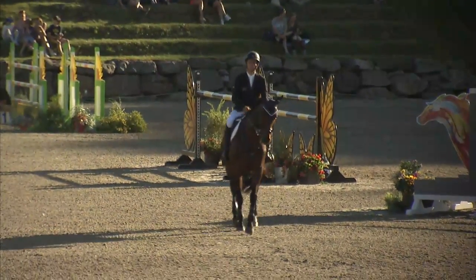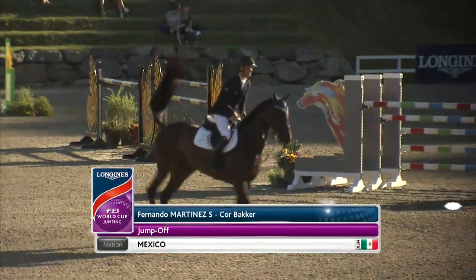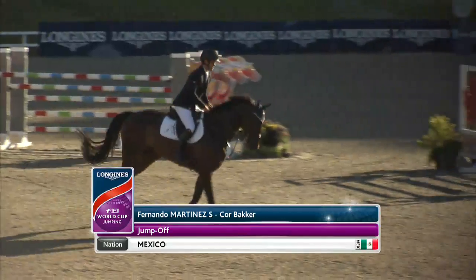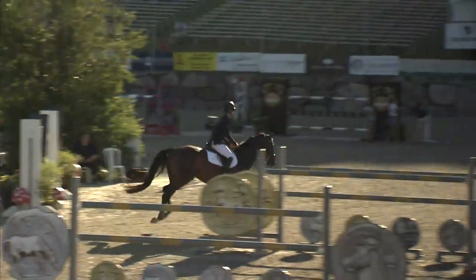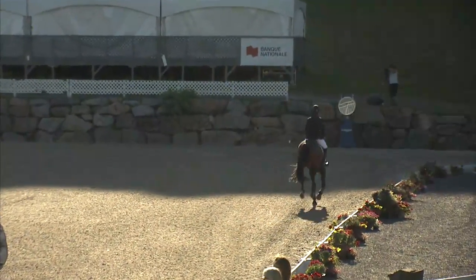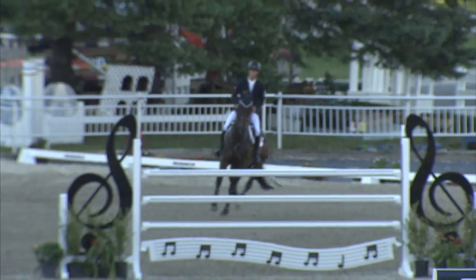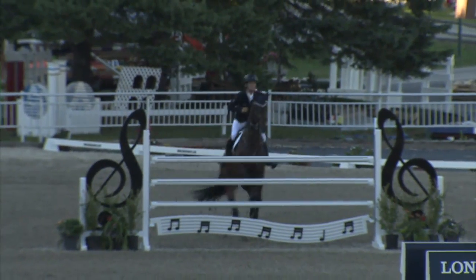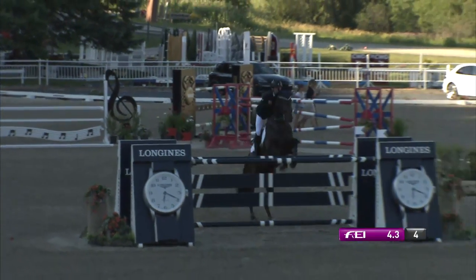Fernando Martinez here from Mexico City with Cor Bacher. This chestnut. Bay. It is a bay. I'm looking at the description here. It's completely wrong. Yeah, actually the wrong stallion too. This is not a stallion. It's a gelding. It's 9 years old and it's by Corlando. So if you have the start list, just ignore that.